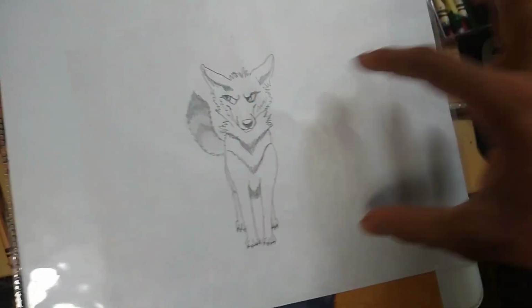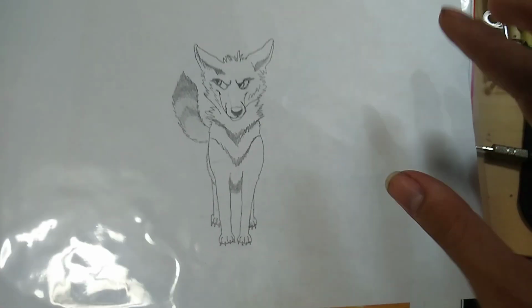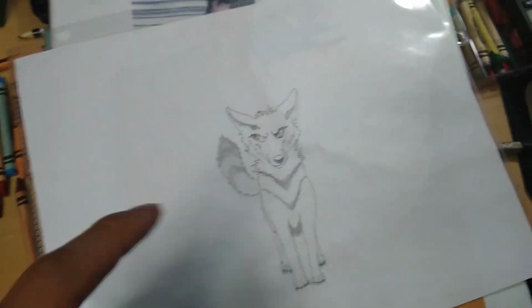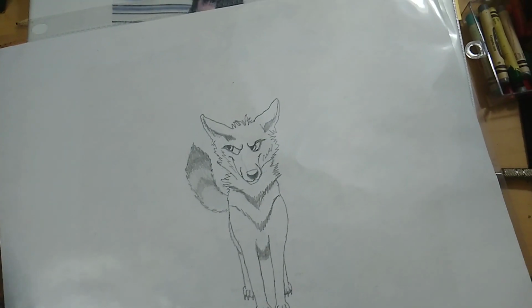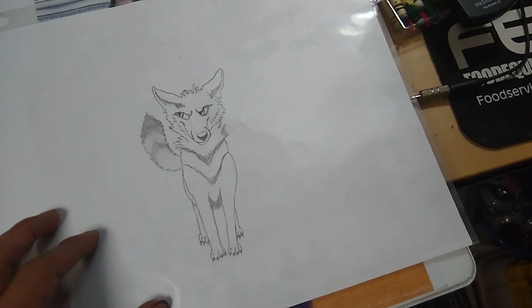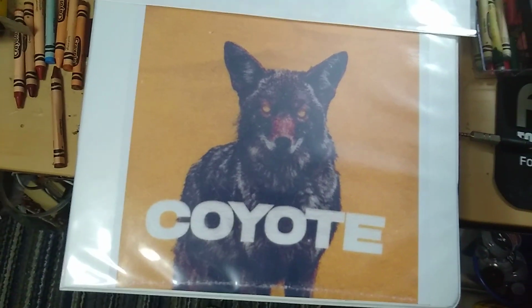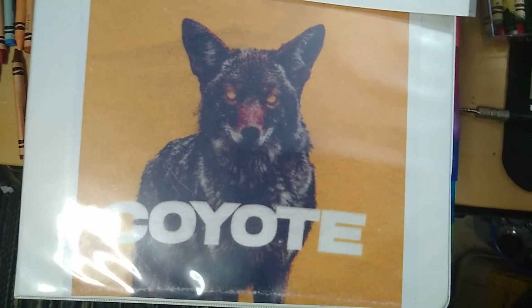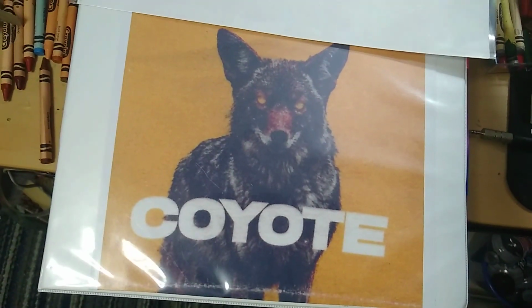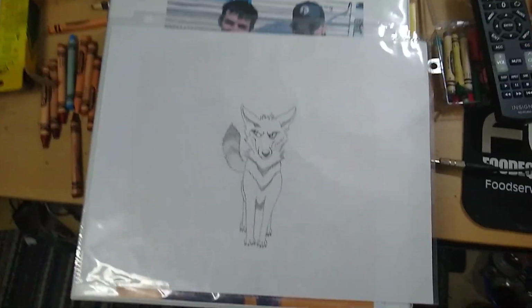So also there's going to be a whole pack of coyotes, because in this track I'm going to use Coyote. And there's going to be a whole pack of coyotes singing the ending part of Coyote. And in fact, that's the album cover for that track right here. Now, you can probably see why I went for Nate's character to be a coyote. See why? Anyway, so that's where we're at right now.